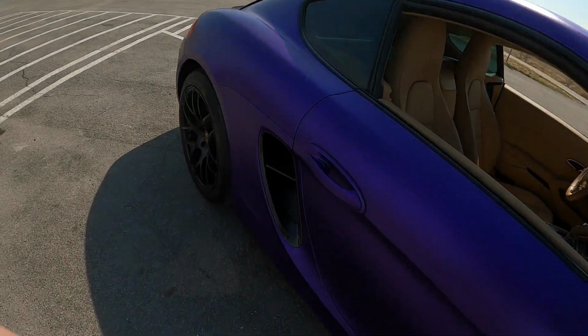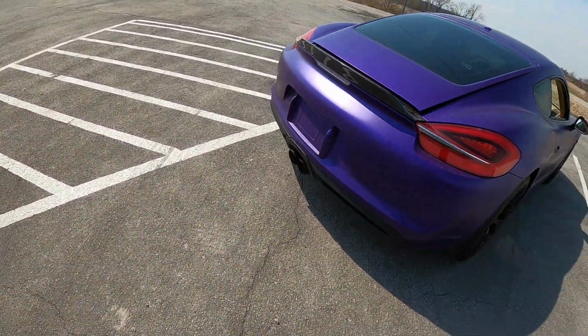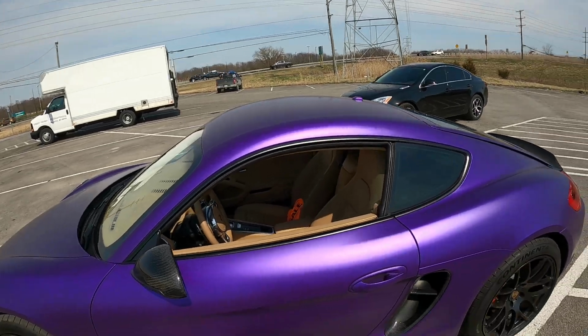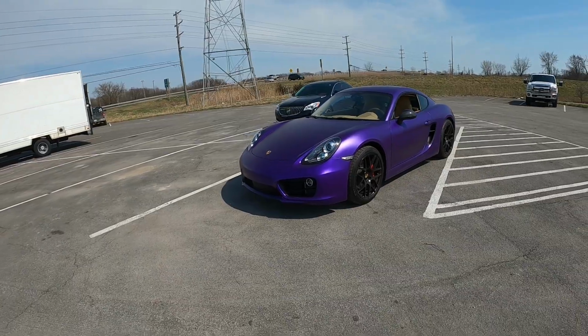It's got carbon fiber side ducts, carbon fiber mirrors. You got the carbon fiber duckbill on the back. That beautiful and very expensive. I'm gonna put the price of what this exhaust costs for this car down below. It's incredibly expensive. And actually, the two-tone of the purple and the tan interior looks so cool. I just love everything about this car.